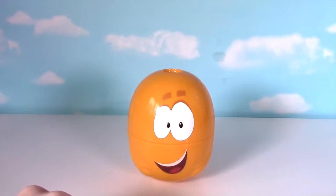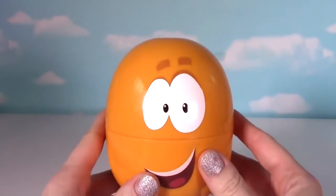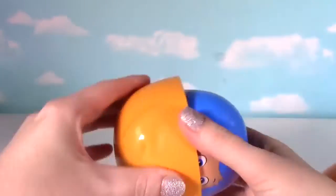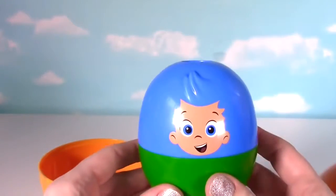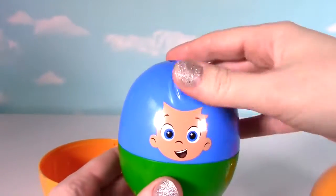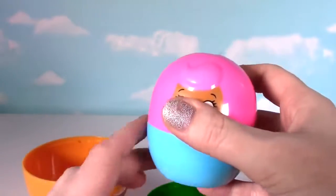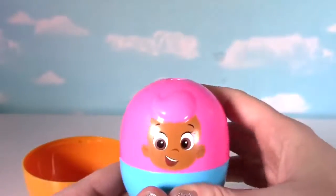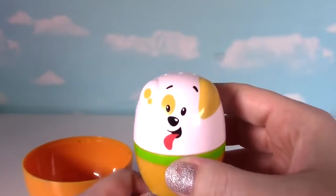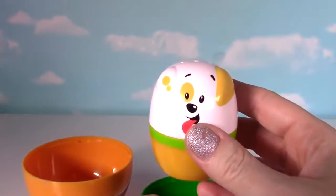Today we have Bubble Guppy stacking cups. We have Mr. Grouper. What will we find inside of Mr. Grouper? Whoa! We have Gil. Gil's looking very cute, and there's something inside of Gil. Whoa, it's Molly. What's inside of Molly? It's Bubble Puppy. Is there anything inside of Bubble Puppy? He's empty. Time for these stacking cups to dance.